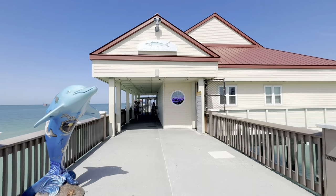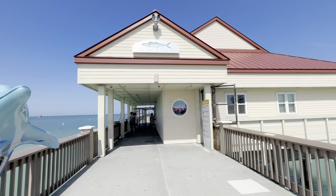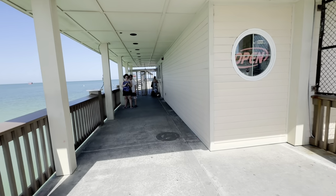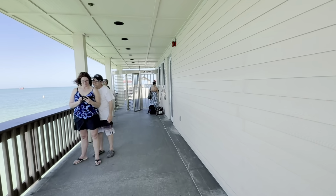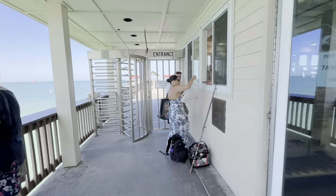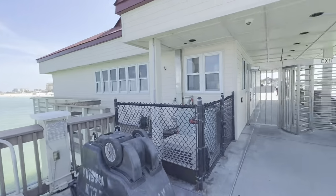On here, guys. Hooked on the pier. And it looks like I gotta pay a fee to get in the rest of the pier. You can do that. All right, got through the gate.